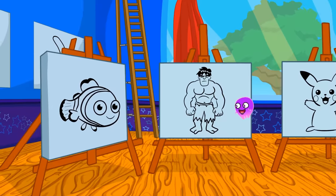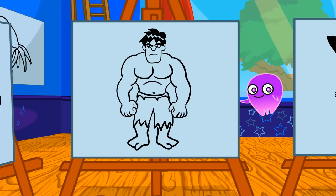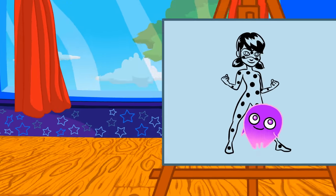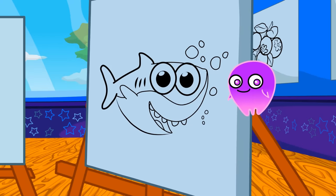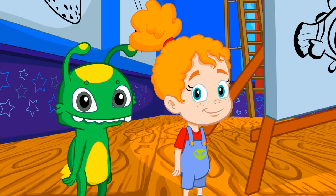We also have 6 drawings of famous characters. Nemo, Hulk, Pikachu, Ladybug, Peppa Pig, and Shark, like Baby Shark. These characters are so cool. Do you know what color they are?